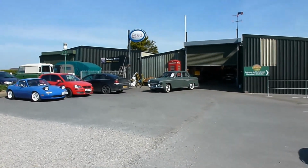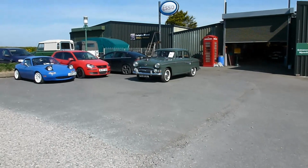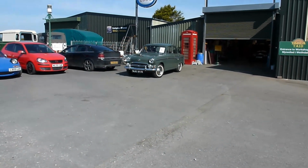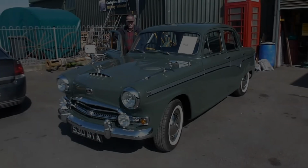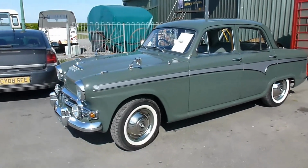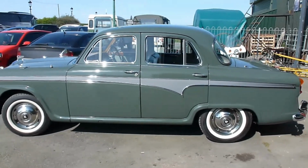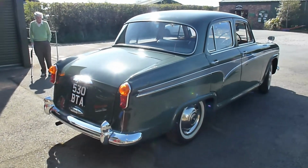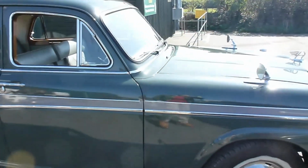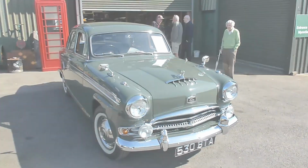That old Austin's lovely, isn't it? The police used to have Westerns. They may have done. In London. I'm not sure. That's lovely, isn't it? Absolutely gorgeous. And Austin Westminster, that's lovely, is that?